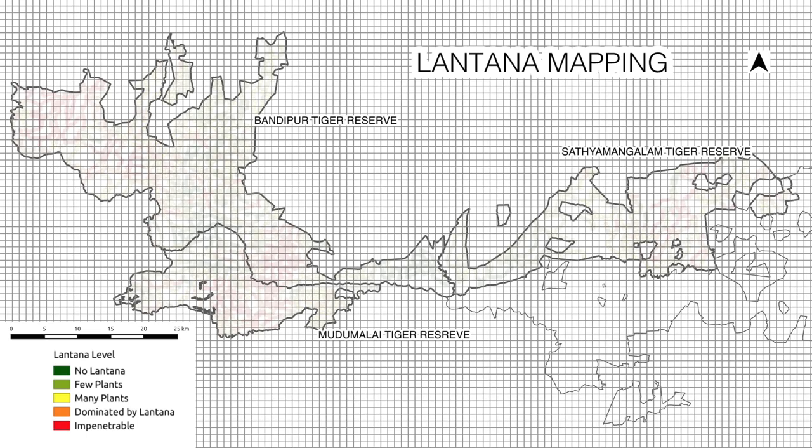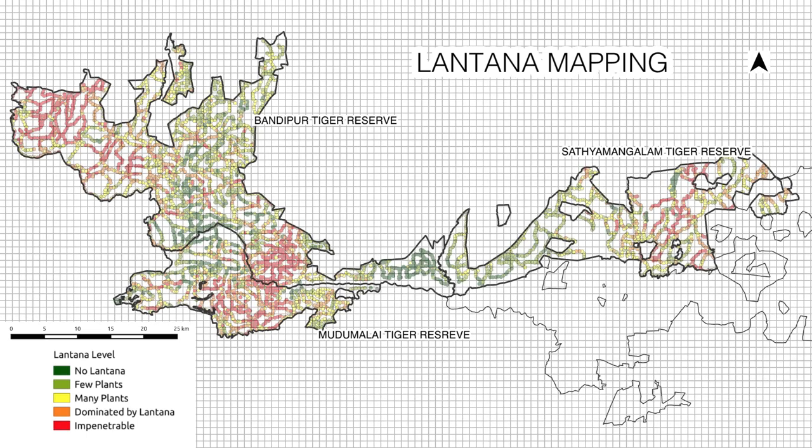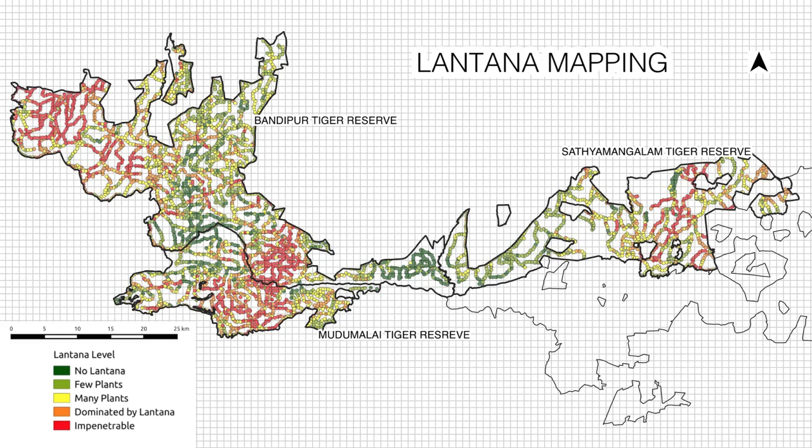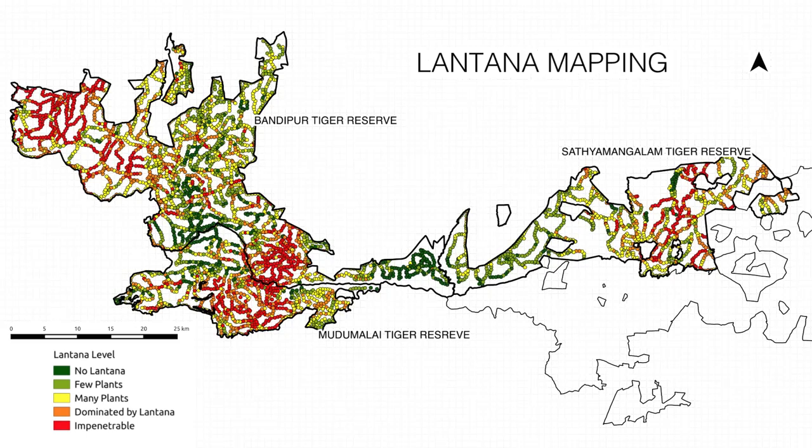Every 500 meters, we marked a waypoint on the GPS and did a visual assessment of the level of Lantana around, from no Lantana to 100% Lantana cover, where you can't even move through. After walking 2,500 kilometers, driving 1,500 kilometers and 5,500 waypoints, we made some interpolated maps.